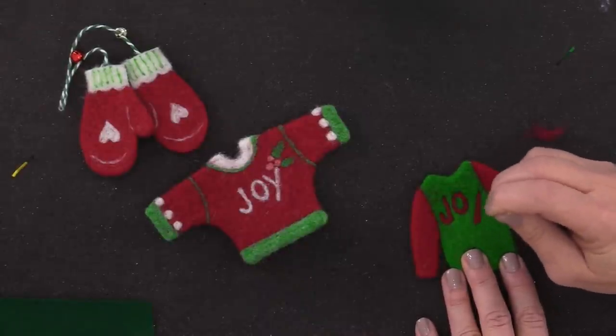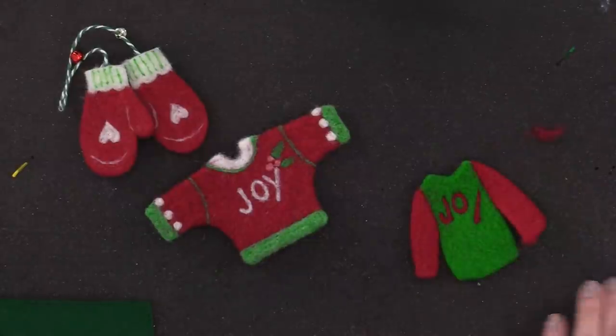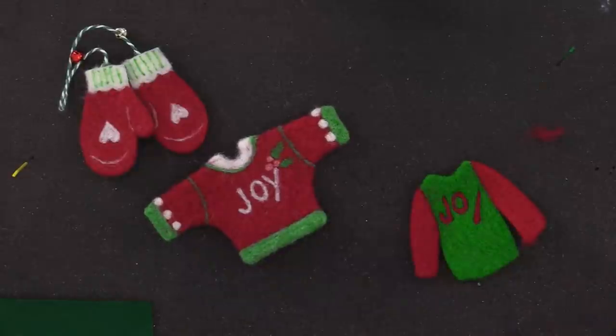Kathy says, you should put holly on the front of the sweater. We do have a holly jolly banner, right? Oh, we do. We'll show that another time.